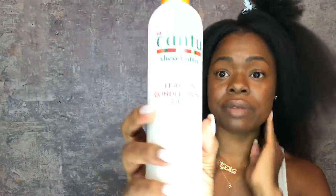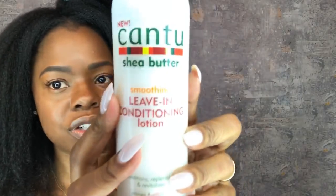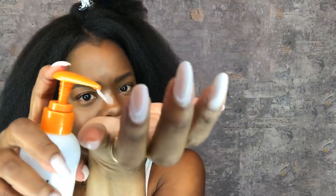You want me to re-show the Cantu leave-in that I use? This is one of them. This is the leave-in conditioning lotion. I bet y'all didn't even know they had this, did you? Look how soft it is. Ooh. It's so soft, you guys. Look at that. It's not creamy. Look, I put it on my hair right now. I love it. And it don't sit on the hair. It absorbs. Y'all see the difference?